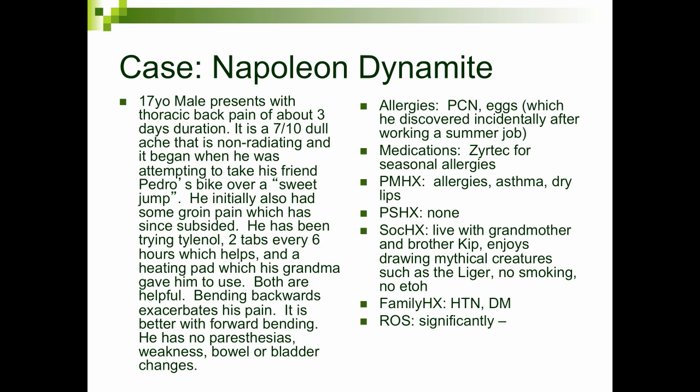Back bending exacerbates his pain, makes it a lot worse, and forward bending makes it better. He has no paresthesias, weakness, bowel or bladder changes. Allergies to penicillin and eggs, which he discovered incidentally after working a summer job. Medications include Zyrtec for allergies. Past medical history is significant for allergies, asthma, and dry lips, for which he sometimes uses chapstick. He has never had any surgeries before, and he lives with his grandmother and his brother Kip, and he enjoys drawing magical creatures such as a liger. He's a non-smoker and he denies alcohol or illicits. Family history is significant for hypertension and diabetes, and review of systems is otherwise negative.